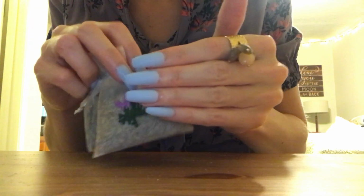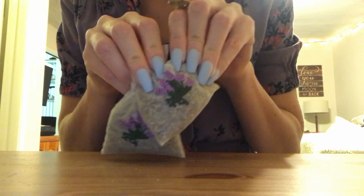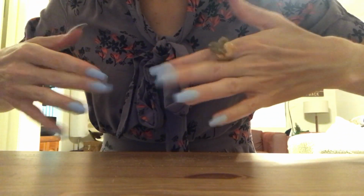So the nail colour that I have is like kind of a periwinkle, but I thought it would look nice with the lavender colours I tried to match. Usually I try that for my videos, to match with the theme a bit, so this was the closest. And actually there's a bit of kind of lavender in this ring.